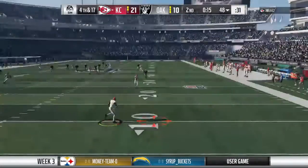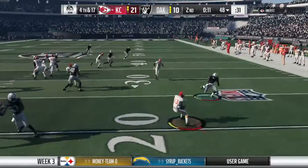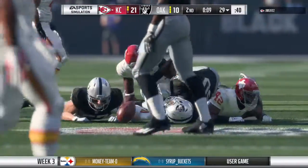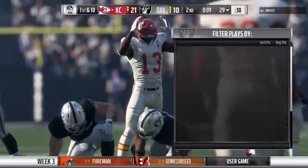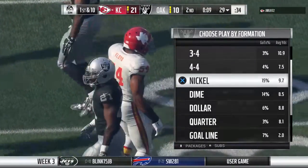He's been a busy man here in this first half as he gets it away. A very good return that time. 18 yards. And control of the football switching hands with very little time remaining until the half.